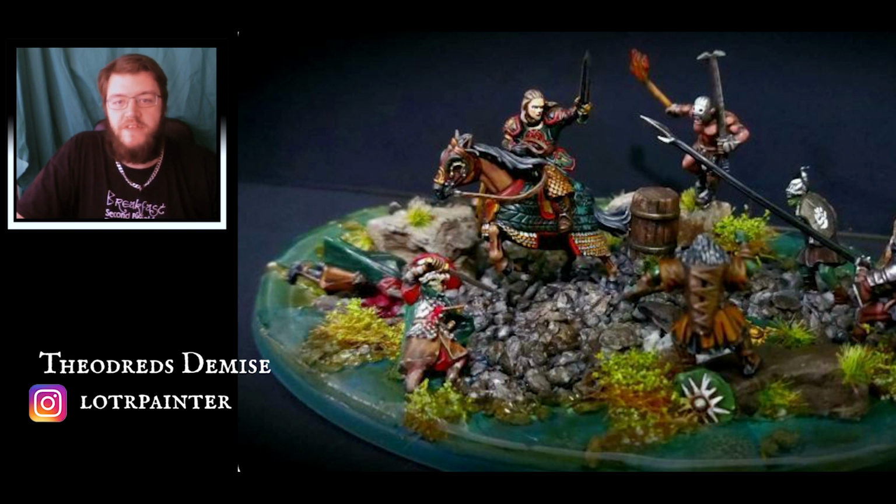I love the attention to detail you've got here. You've got a little bit of battle debris here. You've got some dead Rohirrim down here, which is horrible to see, because Rohan, I love Rohan. I'm a big fan of the Rohirrim myself. And again, you've got a handful of orcs here. I'm particularly interested in this guy at the back here.